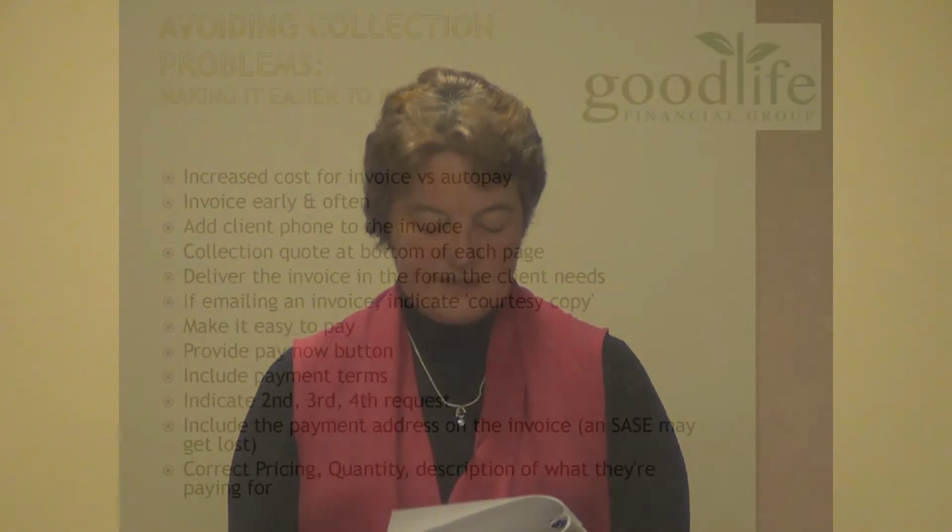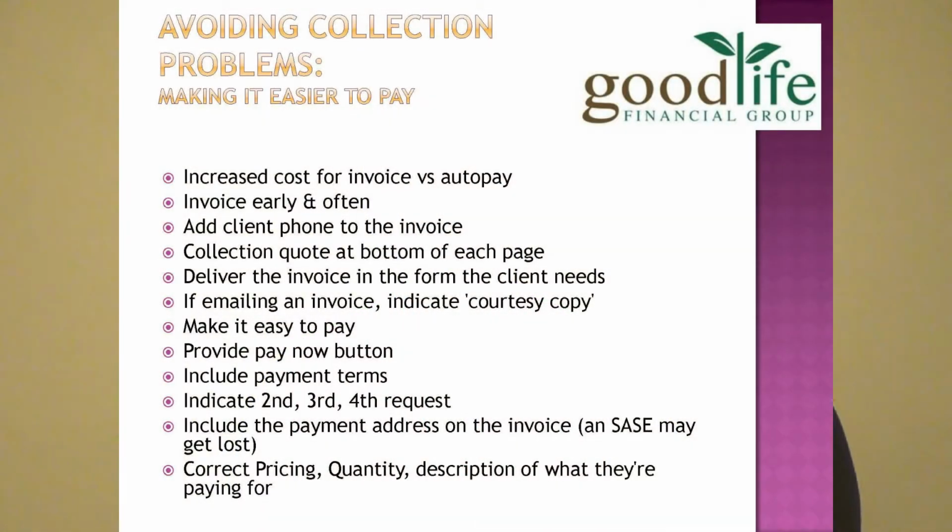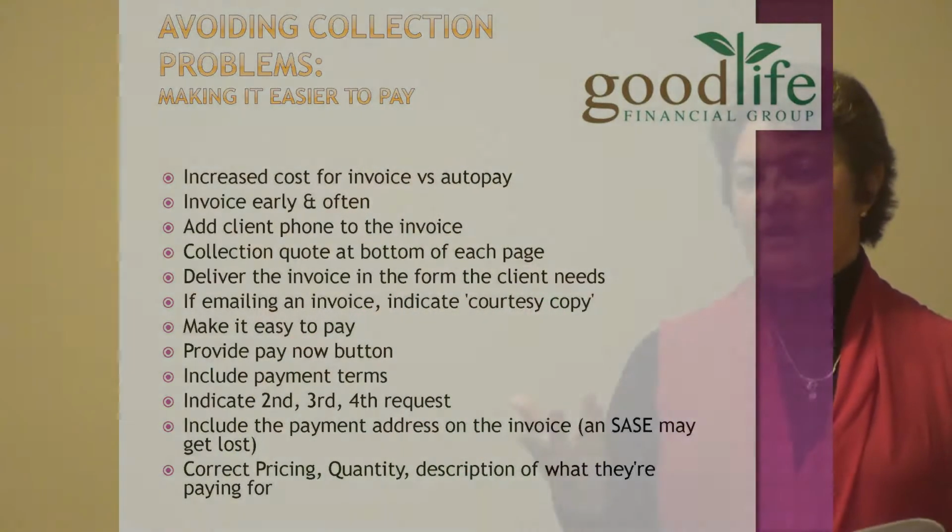Using correct pricing, quantity, and a description of what they're paying for in detail often helps. I've seen some invoices where it just has one item, services rendered, one big item, and you're going, wait a minute, how did this bill get to be $2,000? Whereas once you start to see the detail of we tore out this section, we replaced this section, we had to go get permits for this, then they say, oh yeah, it really was that much.